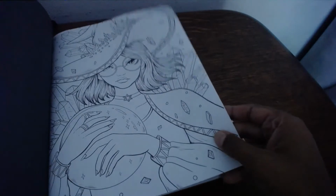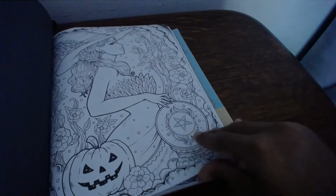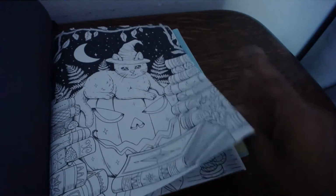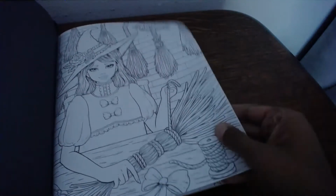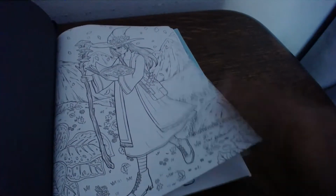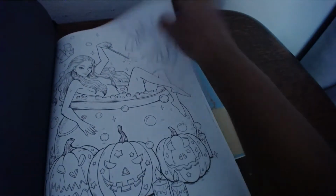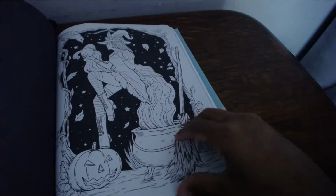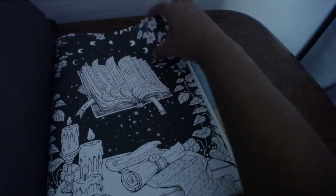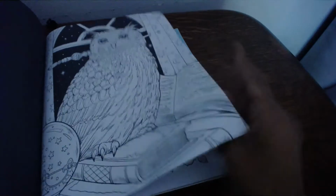I like this one too. This one is cute. There are so many cute images in this one. The cat on the graveyard, on the pumpkin, the books. This one is cute too. Like that one, the witch bathing in her bathtub with the pumpkins. There are a lot of pumpkins, I noticed. The owl. Every book has an owl in it.